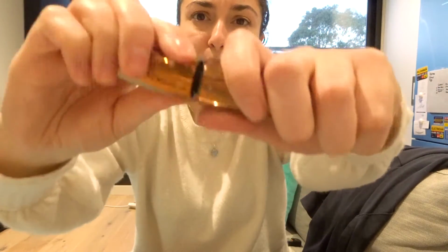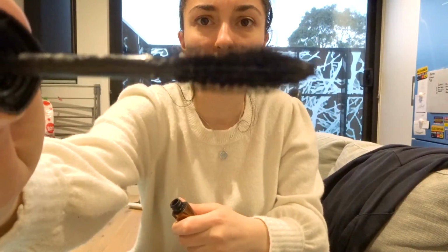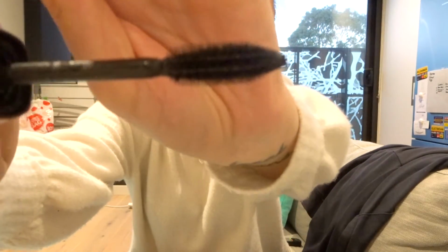I use the Rimmel London Wonderful mascara. This bronzy one. I absolutely love it. My battery is going to die. I just really like it. Focus, focus, focus. Okay, theatre.